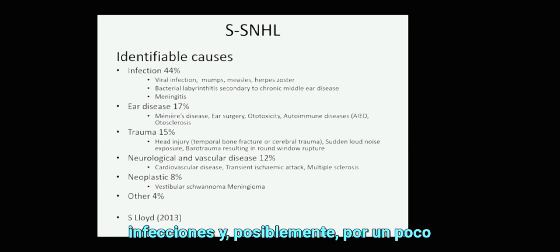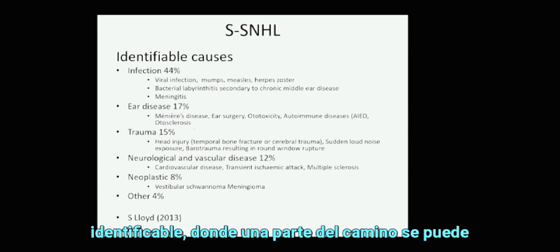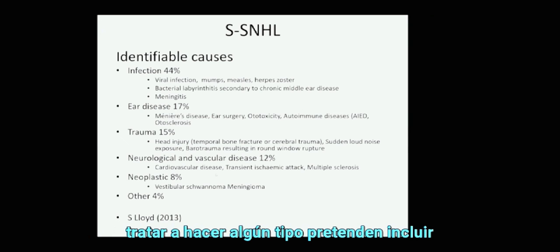And you can see the biggest group is the infections, and possibly viral infections remain the biggest group. Obviously, these are identifiable causes where some of them you can treat, do some sort of treatment to improve the outcome.